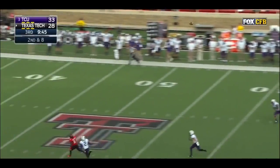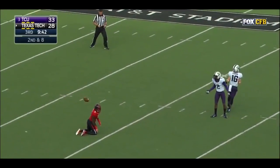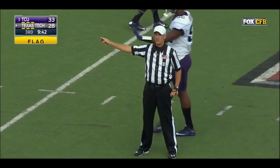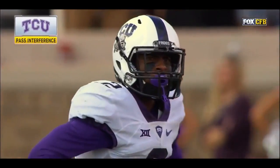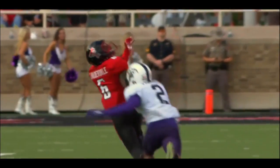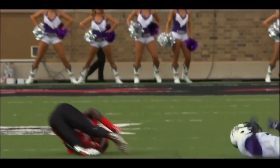Here's a deep ball. Lauderdale running behind O'Mealy. And the flag comes in late. Pass interference, defense, number 2. 15 yards from the previous spot. Automatic first down. And at the end of the play, you can see O'Mealy diving, trying to prevent the touchdown, really whatever he could.